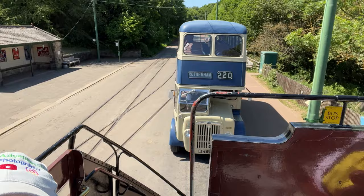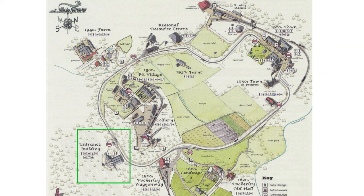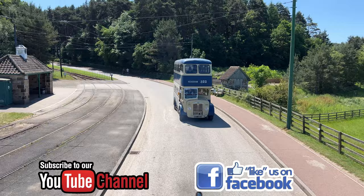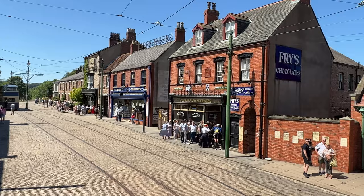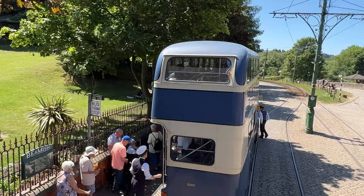Beamish is set in vast countryside with different areas to explore. You can walk or catch the trams and the buses to each location. So we're going to start off at the entrance building and work our way to the 1900s town to start with. This is where we're going to get off and explore the town.